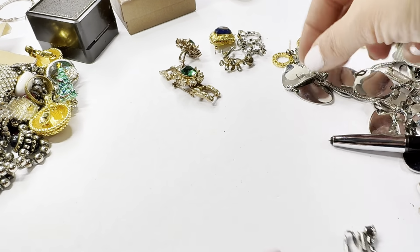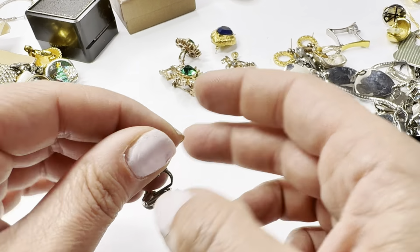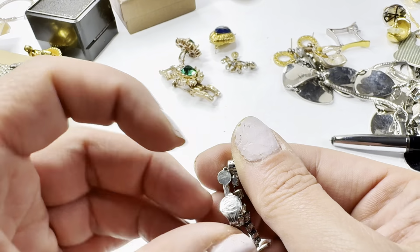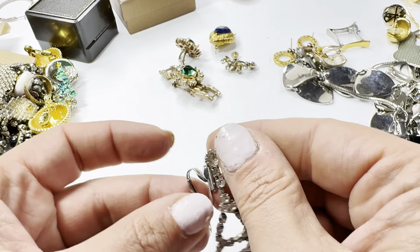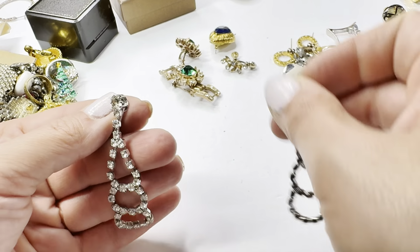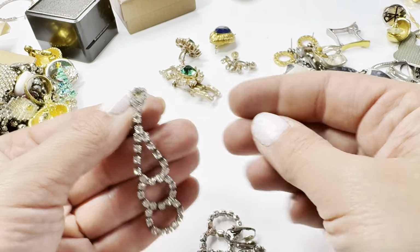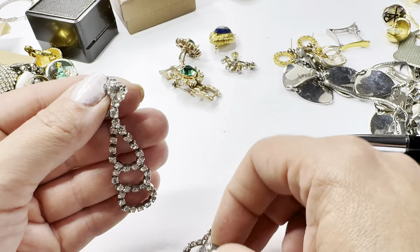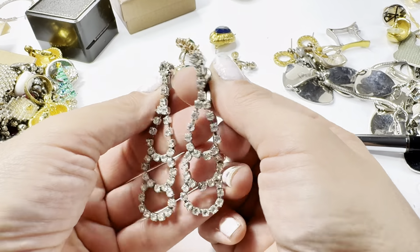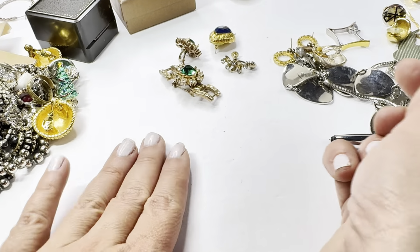Got another pair. Oh, here these are. These marked at all? Not marked, but another pair of really cute long blingy earrings. And we'll say $8 on these as well. Those are really pretty. I like those.